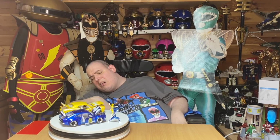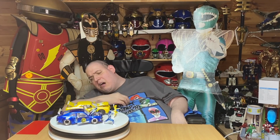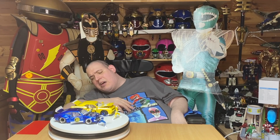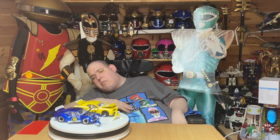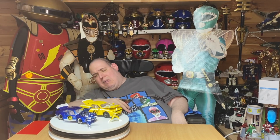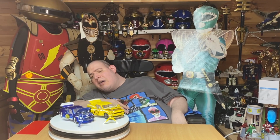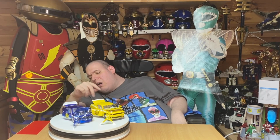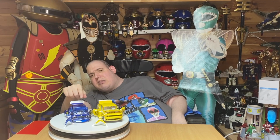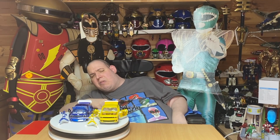Again, as I said, I got these from the American Amazon. I do think they are highly, highly worth it. I know they're quite expensive, to be fair. Here's the blue one coming round. Now guys, look at the Blue Ranger car's engine. That is just incredible.